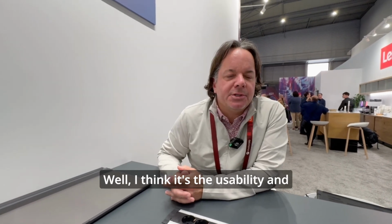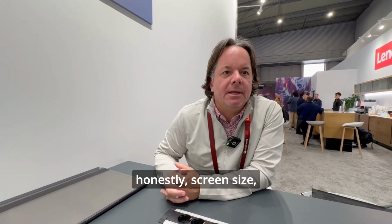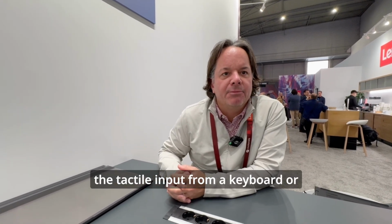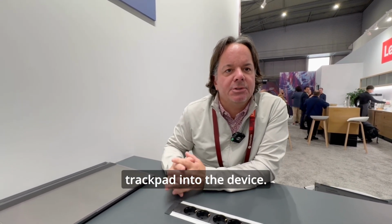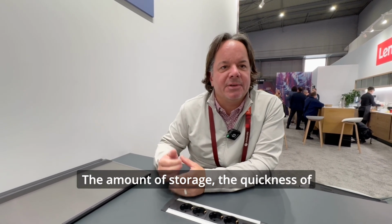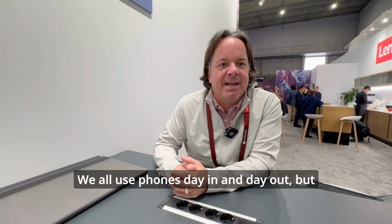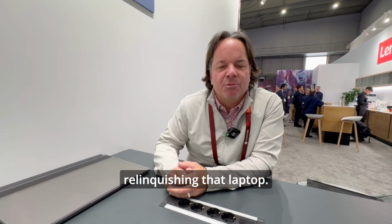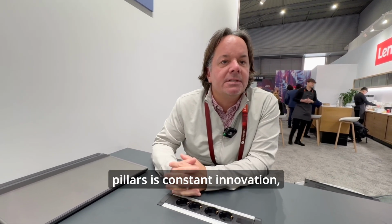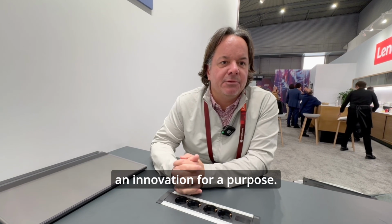Well, I think it's the usability, and honestly, screen size, the tactile input from a keyboard or a trackpad into the device, the amount of storage, the quickness of the device. We all have phones. We all use phones day in and day out, but I don't see people relinquishing that laptop. And we, from a ThinkPad, one of our pillars is constant innovation, and innovation for a purpose.